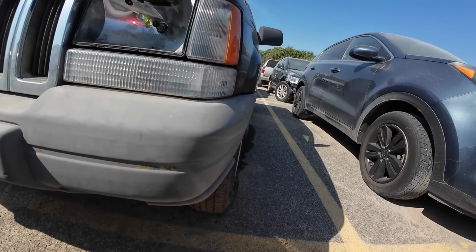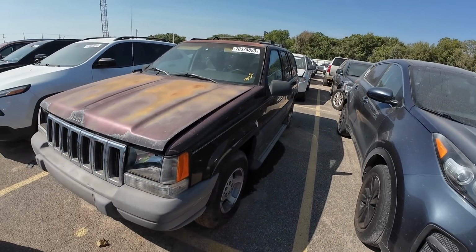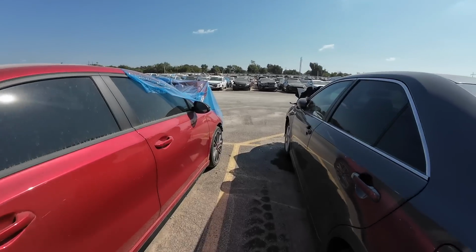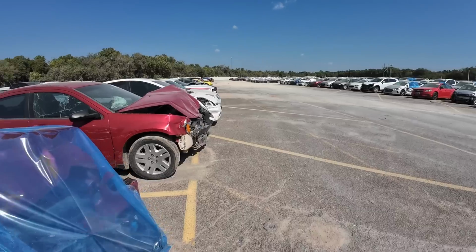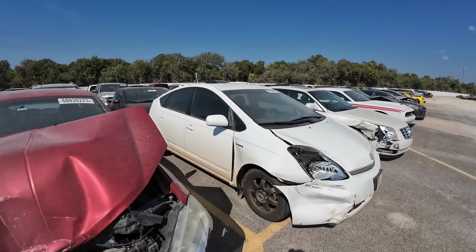So, what do you think? Could it be a locked up motor? I don't know. I could check, but I'm not going to. We're going to continue on our way. Let's see what else we can find. It's on my watch list. I'll see what happens, but I'm not going to bid very much on that one, guys. That's just not going to happen.